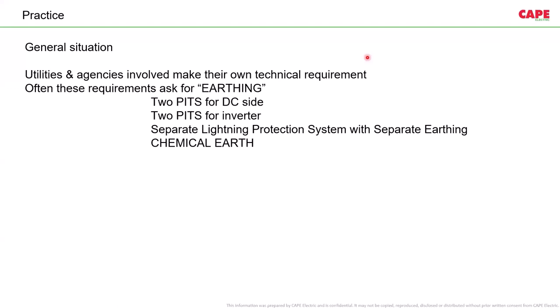In solar PV, more than shock protection, fire is a big issue. In a lot of places fire accidents are happening, so we have to be very careful. People may think that if there is a fire on the rooftop, nothing happens to the building. It is not like that. Sometimes the inverter inside a building can also catch fire. Utilities and agencies involved make their own technical requirements, and often the requirements ask for a kind of earthing. I'm not trying to cover the other subjects. I'm trying to focus on earth fault protection, or protection against fire during earth fault.